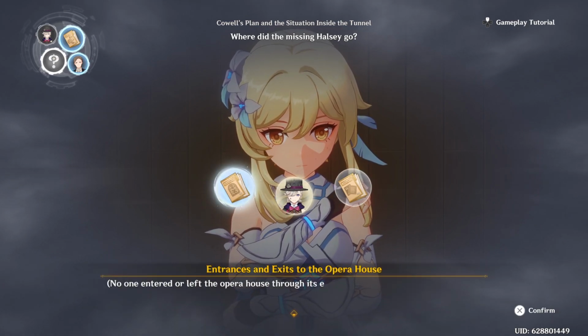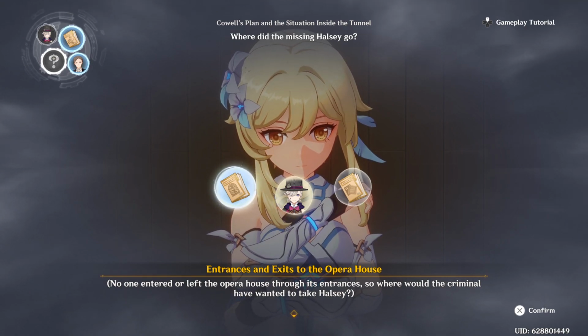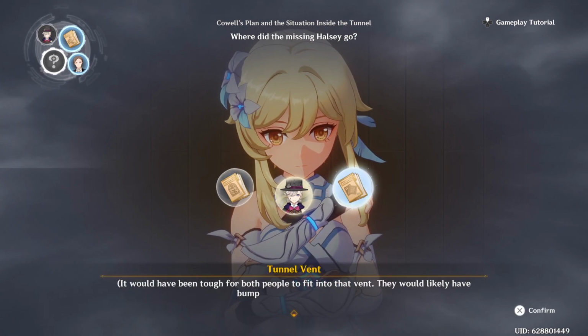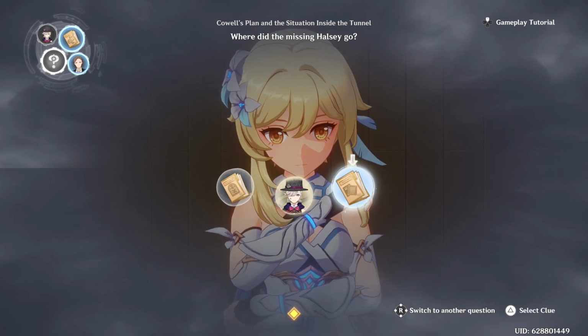No one entered or left the Opera House through its entrances. So, where would the criminal have wanted to take Halsey? It would have been tough for both people to fit into that vent. They would likely have bumped into Linny as well.